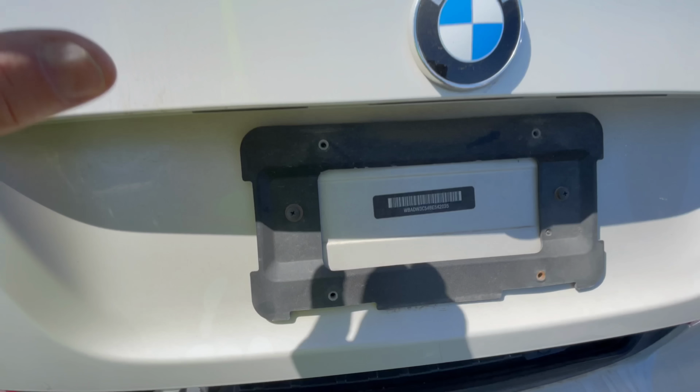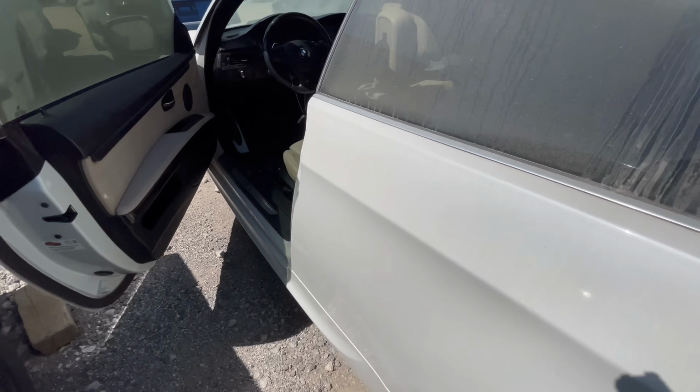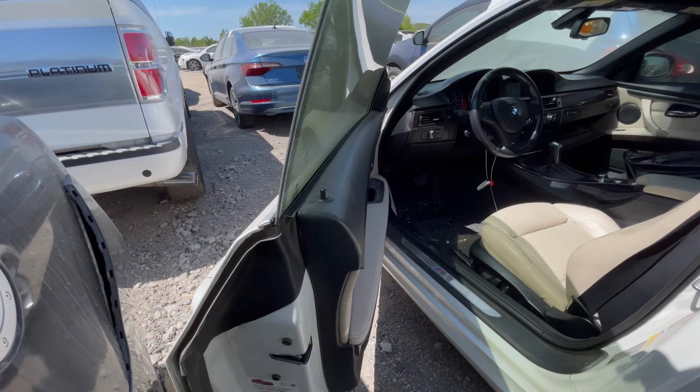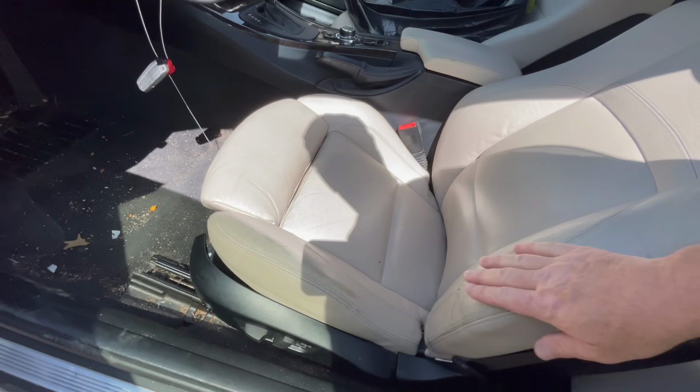Well, yep, soft close still kind of works. It'll pull it down. I do like this. I would drive this in a heartbeat. I really would. You can re-dye this. That's not going to be a problem at all.